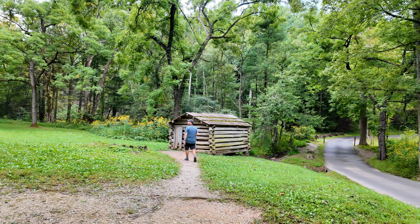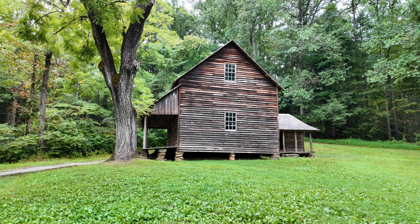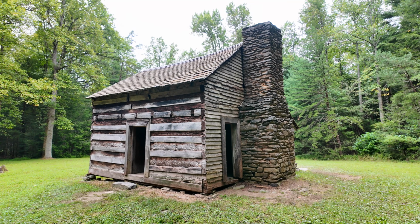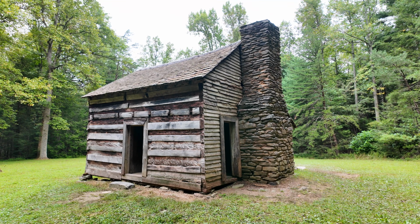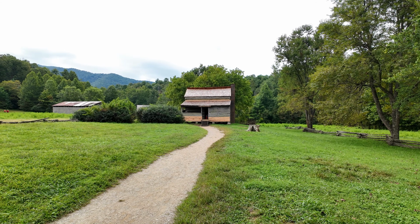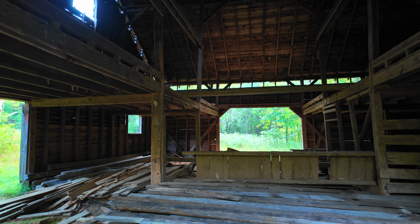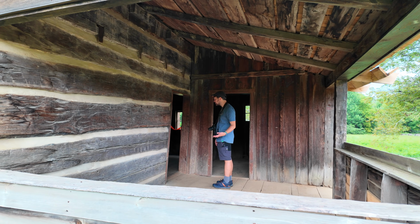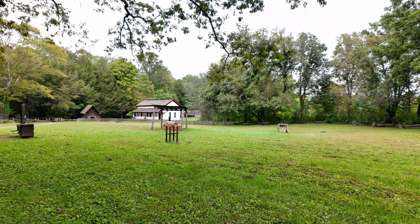One of the reasons why we loved Cades Cove so much is because it's one of the best preserved examples of a traditional Southern Appalachian mountain community. And it's the perfect way to see how these European American settlers lived, farmed, worshipped and built communities in the Smokies during the 1800s and early 1900s.